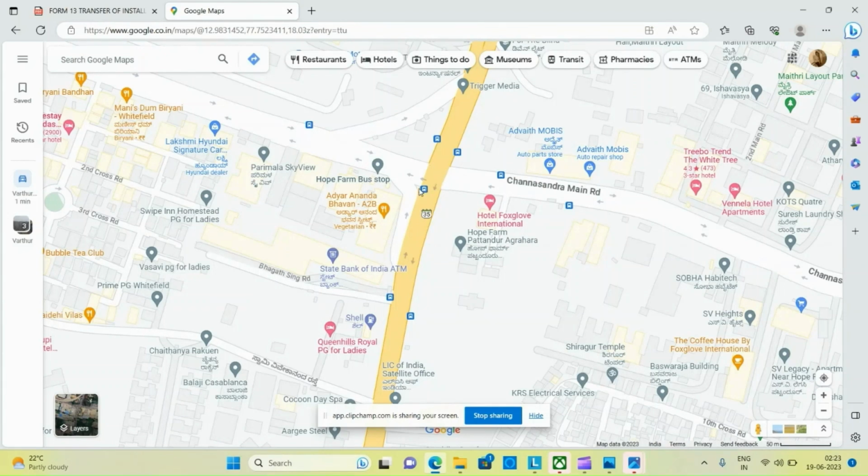Take a U-turn from the circle, and in this building, there's a restaurant, A2B, which is at the ground floor. You have to go to the third floor. If you came by public transport, you must enter through the door on this side of the building. Then to your left, you will find the elevator or lift. Take the lift and go up to the third floor.